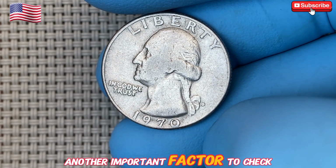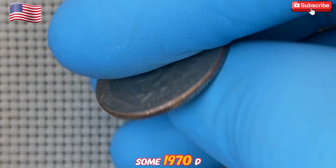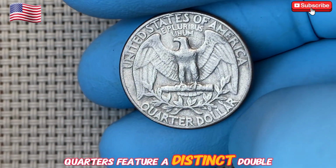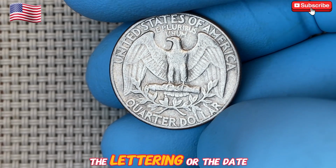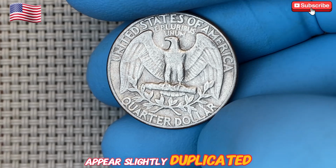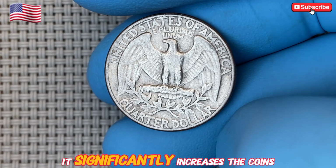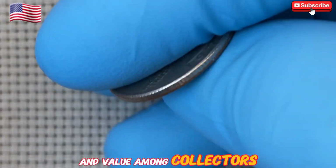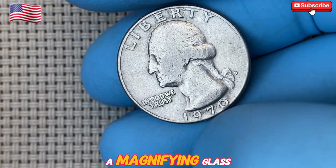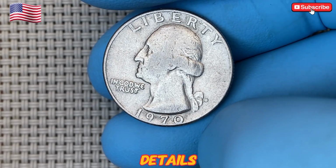Another important factor to check is the doubling effect on the obverse of the coin. Some 1970 quarters feature a distinct double die obverse, where elements of Washington's profile, the lettering, or the date appear slightly duplicated. This doubling isn't just a minor flaw, it significantly increases the coin's desirability and value among collectors. Looking at the coin under a magnifying glass or using a high-resolution camera can help spot these crucial details.